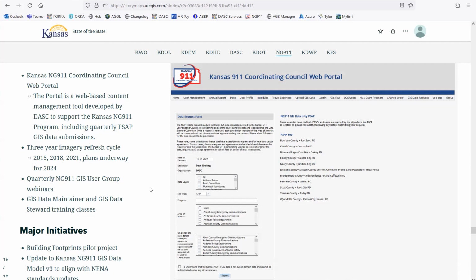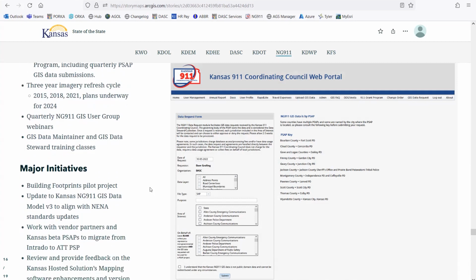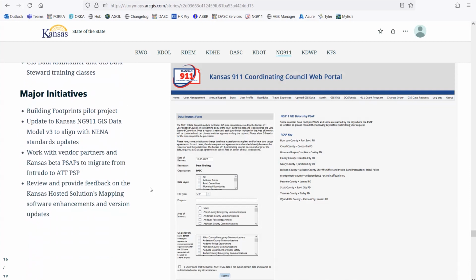We also host quarterly NG911 GIS user group webinars, and that's basically Sherri, Will, and I going through and giving updates on the different components of the project that we think are important for the GIS user community to know about. I think I've posted those on the Hub website, so even if you're just curious, there's no secret sauce about that. If you want to join those, you're welcome to. And then of course, Sherri leads our efforts in training, leading the training classes for the GIS data maintainers and data stewards for the 911 project.